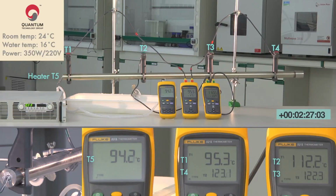The cartridge heater is inside the stainless steel pipe, but its temperature T5 is lower than the temperature of the pipe surface by more than 10 degrees Celsius. Was the transfer of heat by conduction, convection, or radiation? Or can it be a combination of all three modes of heat transfer?